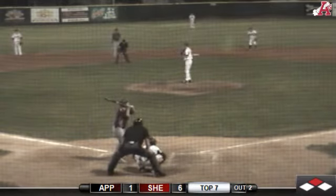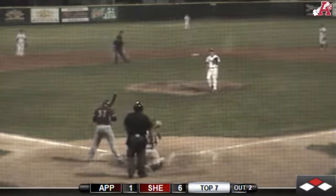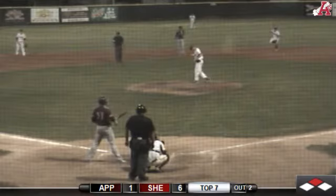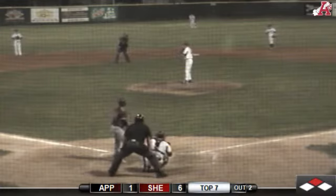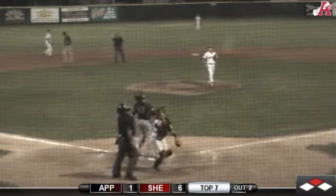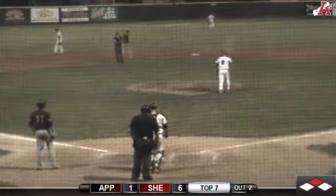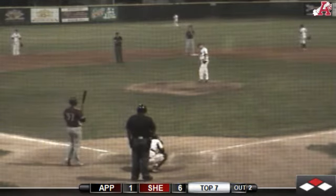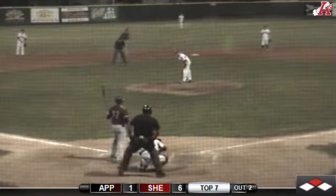Well, here is the next 1-2 pitch. Breaking ball inside, it's 2-2. Swing, and that one will be fouled back and out of play. So in that game, that was last week. In fact, it was last week, Thursday.